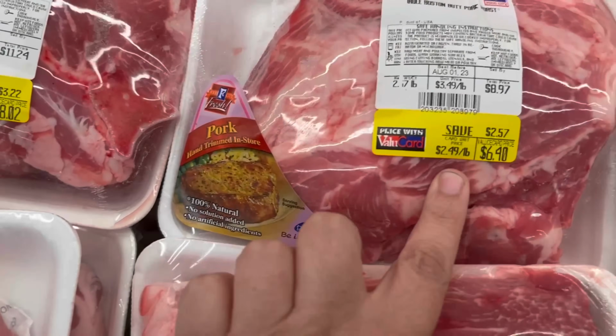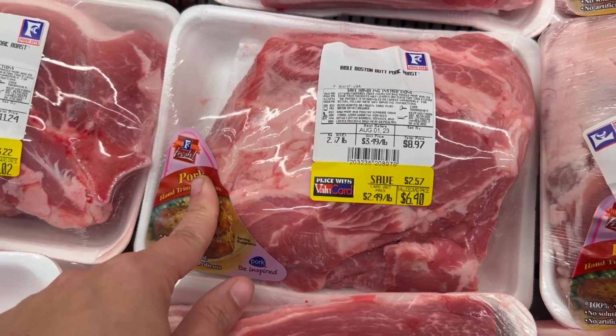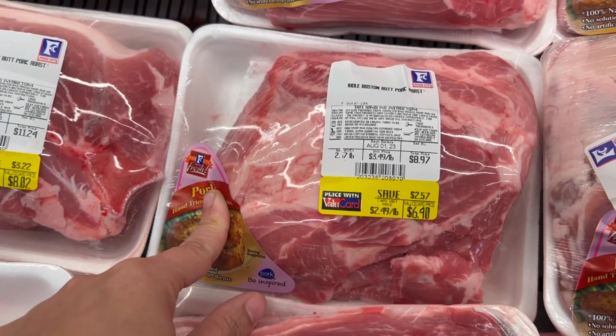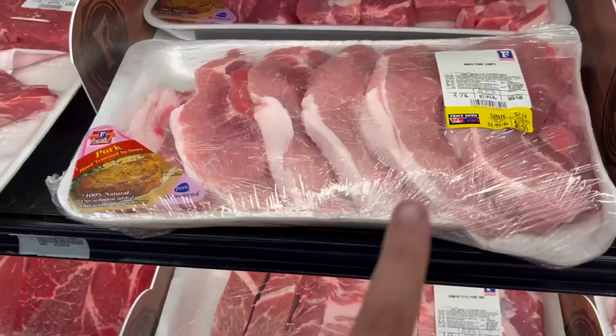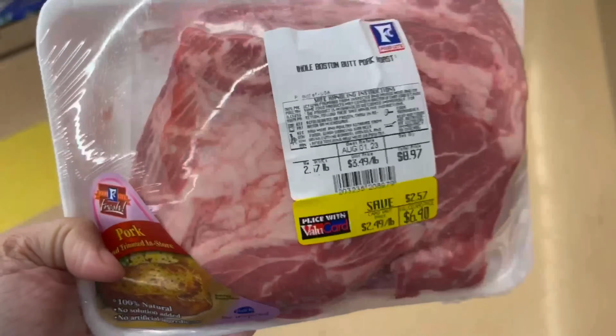So here I see this gigantic Boston butt for $6.40. I could probably get a few meals out of this. Same with this. I think I want to do the Boston butt because it's really big. It's a good price right now, and I can stretch it over a few meals. I'm feeling good.